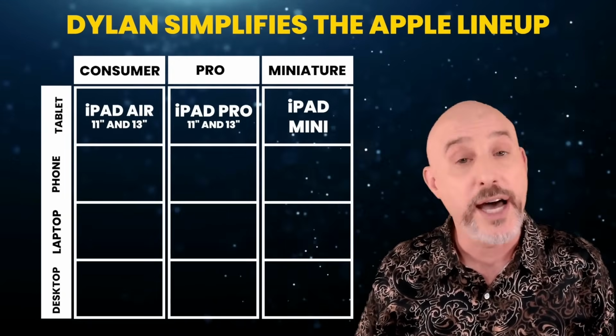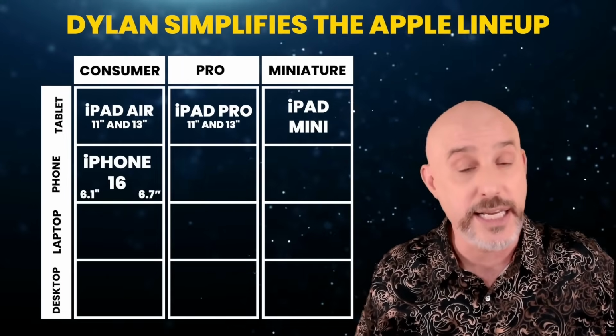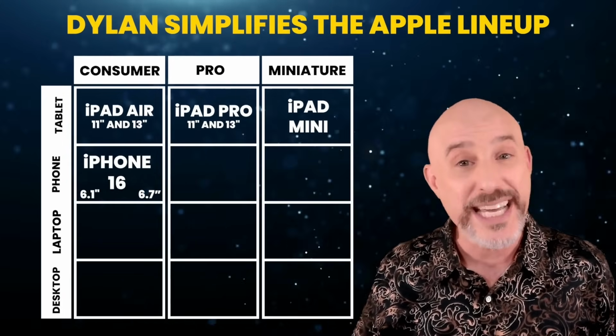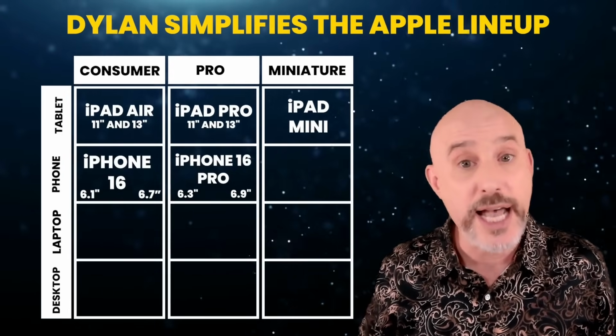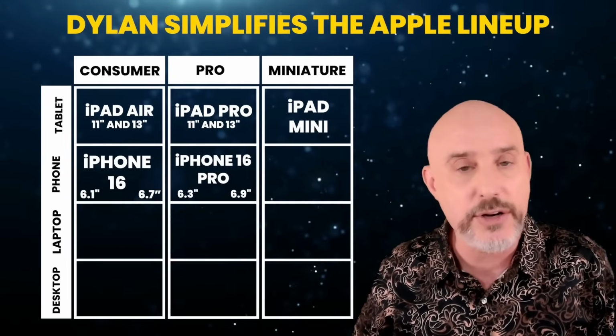First off, we've got the consumer level phone. I would just do the iPhone 16. I would get rid of the iPhone 16e and I would reduce the price of the iPhone 16 to make it a true entry-level iPhone. For the Pro level, we've got the iPhone 16 Pro. Both phones have 2 sizes. We don't need to give them names. One is the big size and one is the standard size.